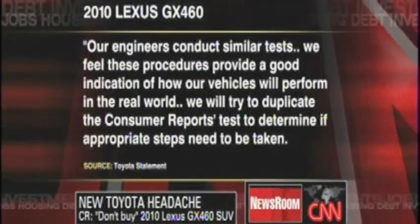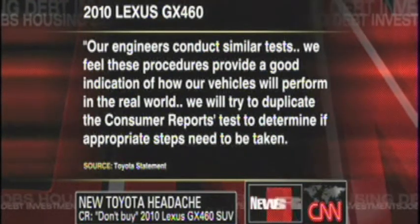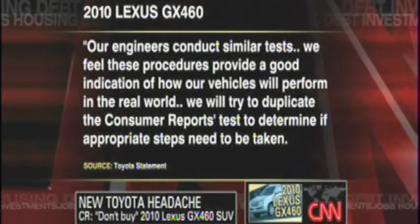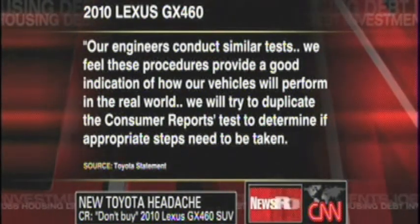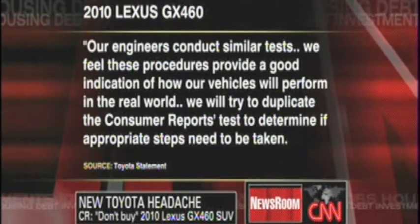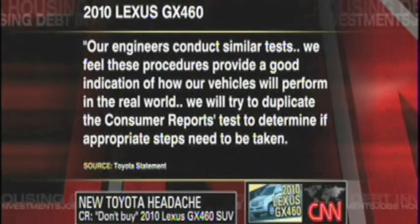Let me read Toyota's statement before we get any farther, Lauren, because I want to ask you about Toyota's nightmare here. This is what Lexus had to say. Our engineers conduct similar tests. We feel these procedures provide a good indication of how our vehicles will perform in the real world. We will try to duplicate the Consumer Reports test to determine if appropriate steps need to be taken. This is not a very complex test to duplicate, Lauren. I'm assuming that Toyota Lexus has already done this test.